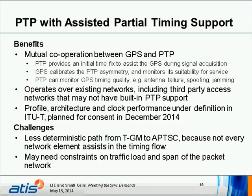Challenges are, it's a less deterministic path from the Grandmaster to the assisted partial timing support clock, because not every network element assists in the timing flow. So we may need to provide constraints on the traffic load and the span of the network.